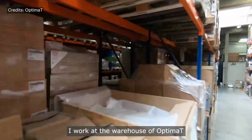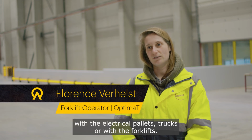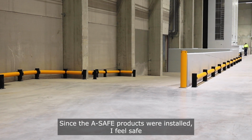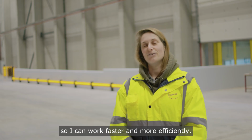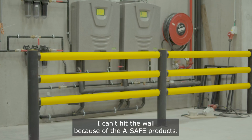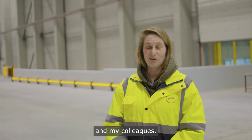I'm Florence, I work at the warehouse of OptimaT. I load and unload trucks with the electrical pallet trucks or with the forklift. Since the A-Safe products were installed, I feel safer, so I can work faster and more efficiently. When I drive the forklift backwards, I can't hit the wall because of the A-Safe products. I can see them very well, so it's safer for me and my colleagues.